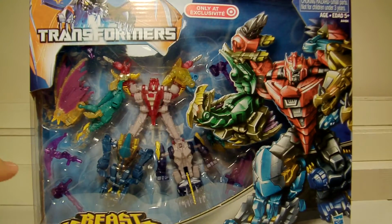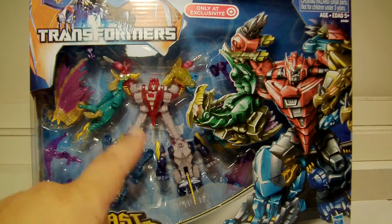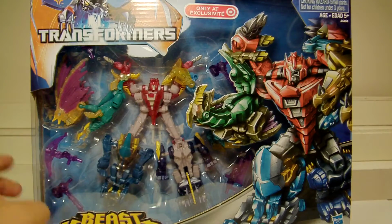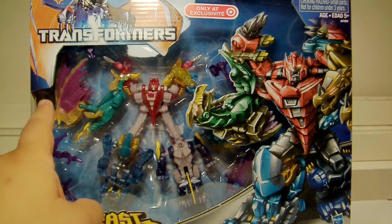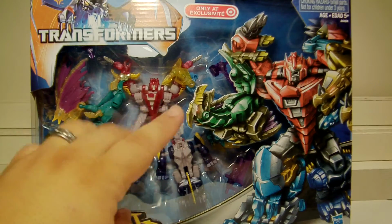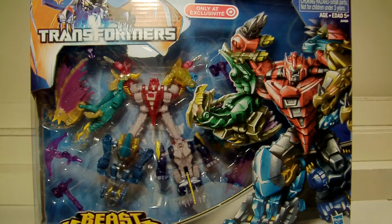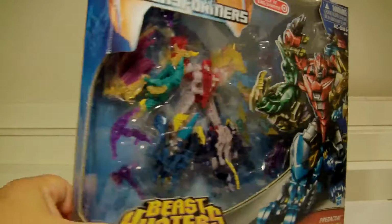Again, I'm an opener, but I actually like the way this looks so much that I might actually keep it in the box. I did pre-order the Takara version, and the only reason I did is because all of these guys are actually totally different colors, so I think that's kind of cool. So that's like a third version. So we'll see. Maybe I will open it, maybe I won't. So actually that was it for Predacon Rising. Totally done there. Still not done though, still not done.